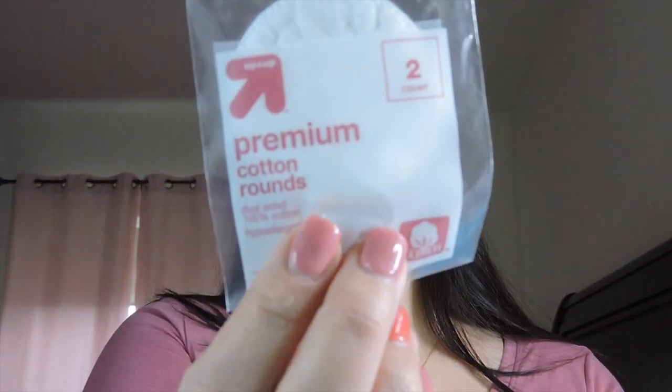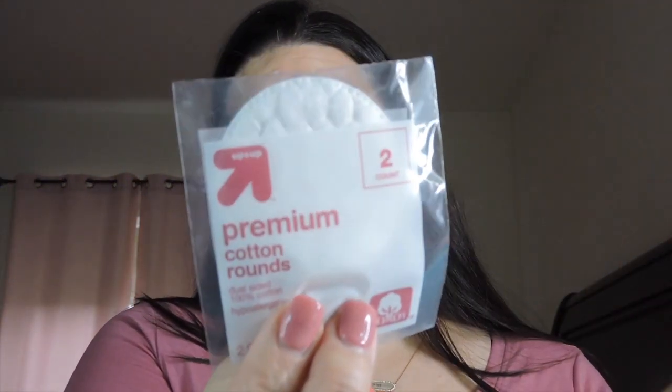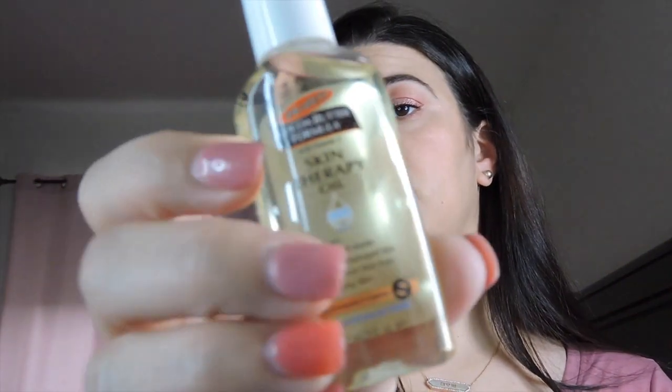This is from the Up and Up brand, and this is a 2-count of premium cotton rounds. And this is nice to take off your makeup or, you know, things like that. This is from Palmer's, and this is the cocoa butter formula with vitamin E skin therapy oil. And this is for scars, stretch marks, dry or damaged skin, uneven skin tone, and aging skin. So this is nice.